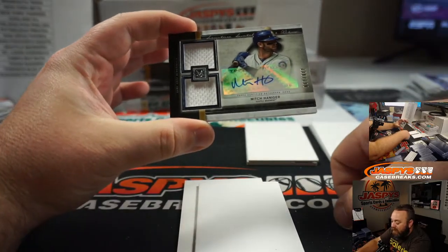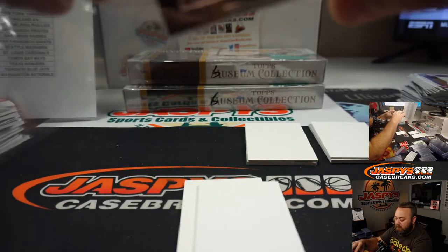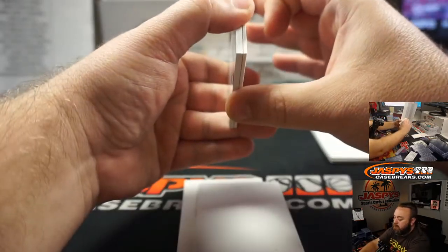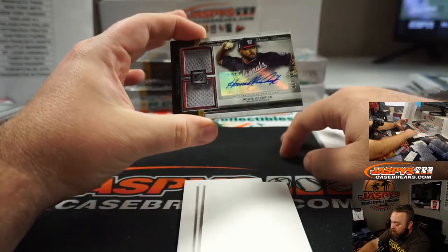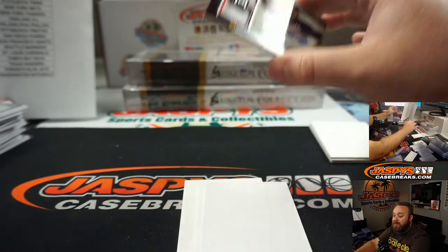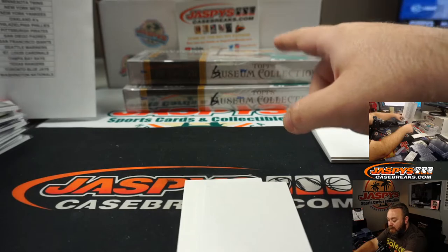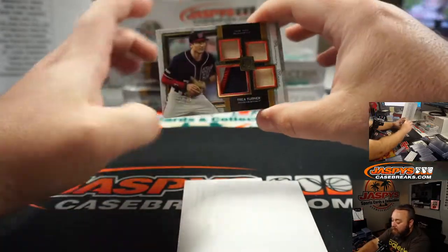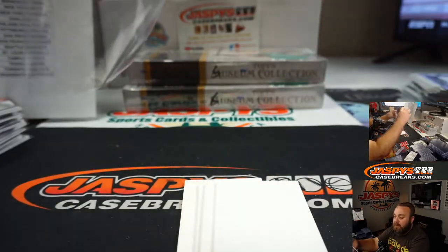For the Seattle Mariners, Mitch Haniger /199. Dual relic and auto. Seattle Mariners going to Eugene Wong. Howie Kendrick, dual relic and auto for the Washington Nationals /199. Huge fan of Howie Kendrick. Jack Buzmajian. Congrats, Jack. So there were three autos in this box, which means one of these two might only have one auto. Just a heads up, guys. Perceptive eyes like mine see that stuff. And a quad relic for Trea Turner and the Washington Nationals /25. Also going to Jack. Congrats.